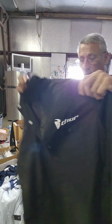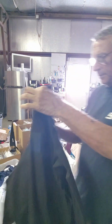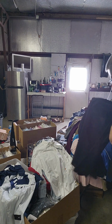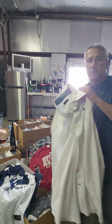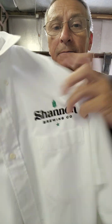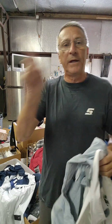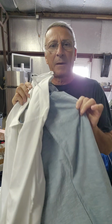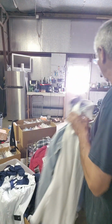All right, here's another logo shirt here. This is Thor. Thor makes motorcycle parts. Big company making motorcycle parts. Now, I picked up 2 of these. This is Shannon Brewing. And the reason I picked these up because 2 weeks ago I picked up 2 of these to test them out. Sold them both. So when I went back today, I made sure to grab the other 2 that they had.